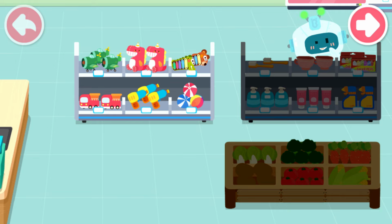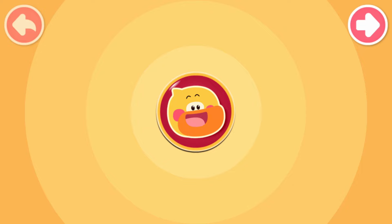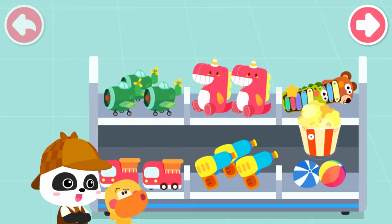Quacky, the robot is hiding in the toy area! Let's go find it! Sure! Wow! So many toys! Don't forget, we are here to look for the robot! Huh? What does the robot look like now? These are all toys. Anything that is not a toy should be the robot. Can you find it? That's it! That's right!